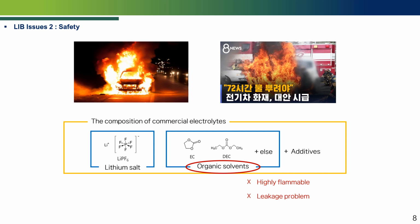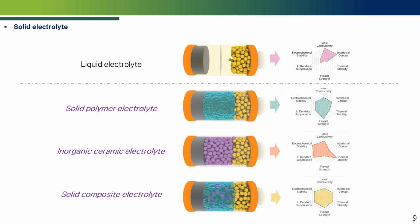The second main issue is stability. Currently, commercial lithium-ion batteries use organic solvent-based electrolyte, but organic solvents are highly flammable, so it may lead to explosion accidents. For resolving the problems of the current electrolyte, a solid electrolyte system has been proposed and has attracted attention.